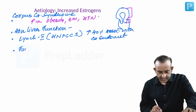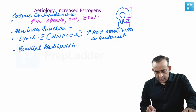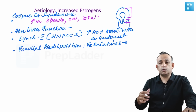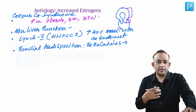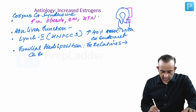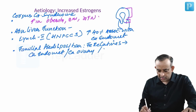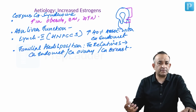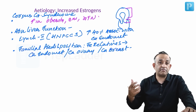Also very, very significant is the familial predisposition. Now this familial predisposition, remember, the female relatives are the ones who are more likely to get cancers because of this woman having a cancer. Now suppose this woman has CA endometrium, so the other woman can have CA endometrium, but they can also have CA ovary or CA breast. That is familial predisposition. The first degree female relatives, or even the second degree female relatives in the pedigree chart, are also predisposed, but the first degree female relatives are even more.